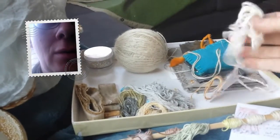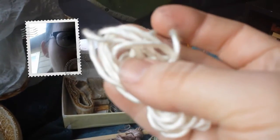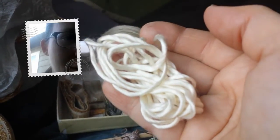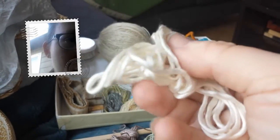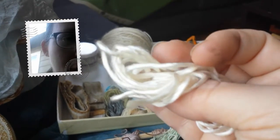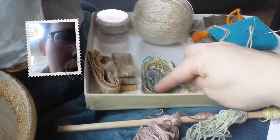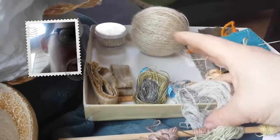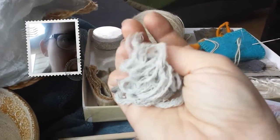Here's a little piece of that silk yarn that I used. Let's see if my camera will zoom in on that. And so you can see it's just so shiny. So, yeah, I have all these little bits of threads and things. These were extra threads that I pulled off of that cotton gauze to make it straight and even.